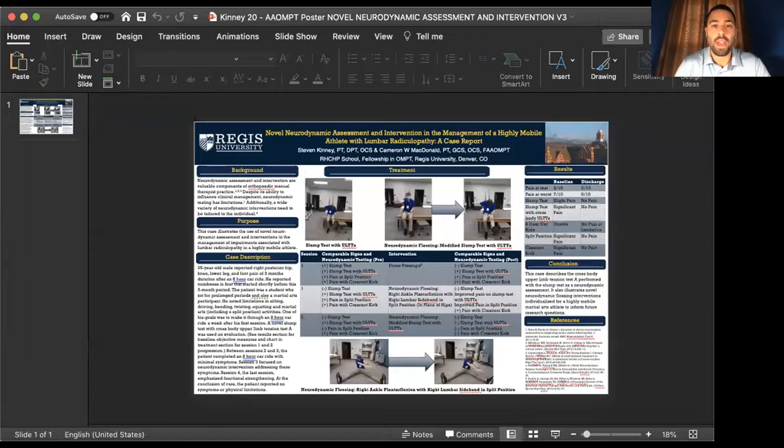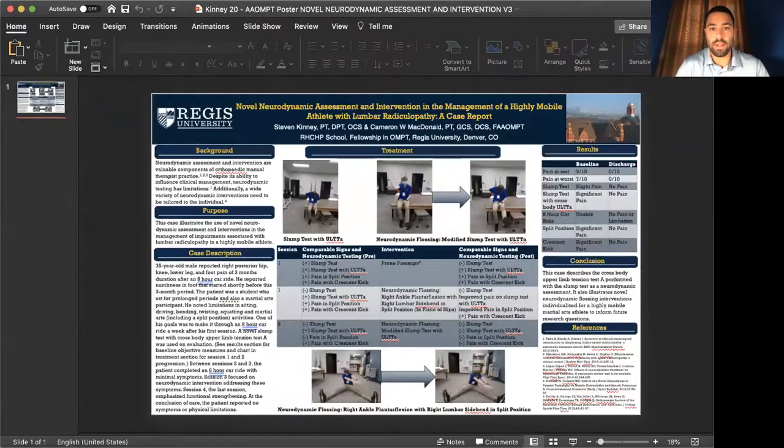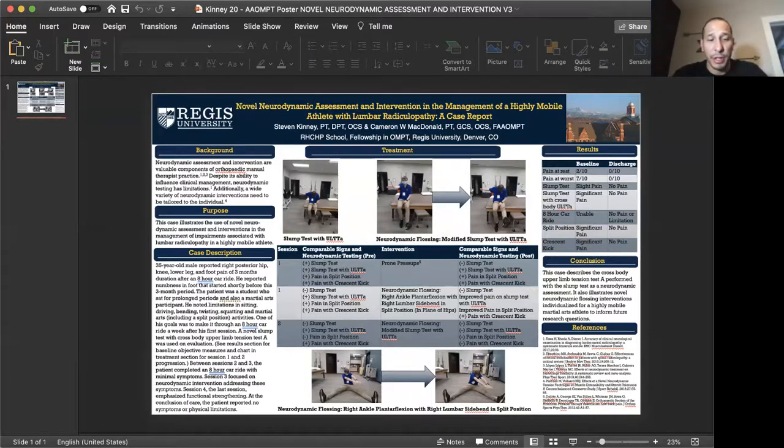Mm-hmm. So, speaking of higher level things, Steve Kinney went to your fellowship. He also presented during AOMT, and he did his neural dynamics to bias kind of what the athlete did, which was, I believe, martial arts. Pretty sure it's martial arts. Martial arts, it's a crescent kick. Yep. So he started looking in and started tying into that.